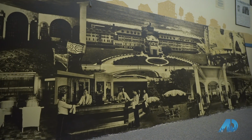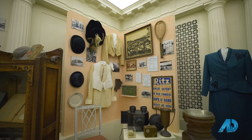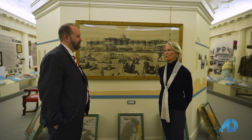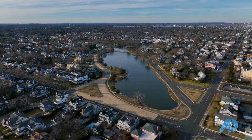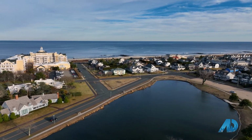It became so well known that people would come in the summer, stay, very fashionable, large ballrooms, large dining rooms. So it truly was the Grand Hotel. And it sat, of course, at the foot of Spring Lake, and also the ocean. So it had views on both sides.